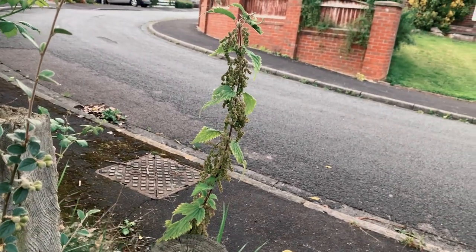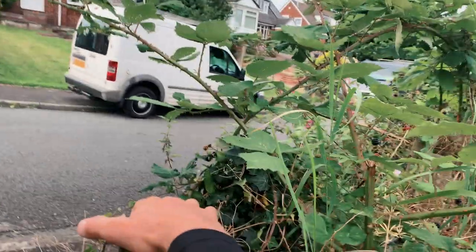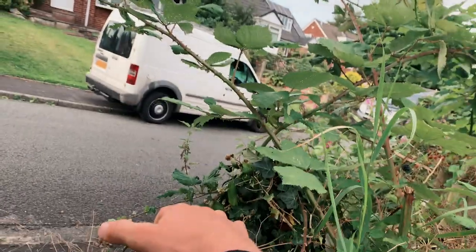All right, this is what I'm going to call an absolute war zone of plants. We've got a stinging nettle on that side, and on this side a thorn bush. Not cool plant. Not cool.